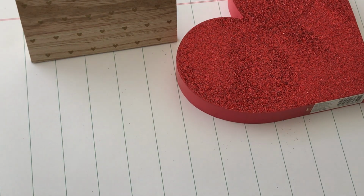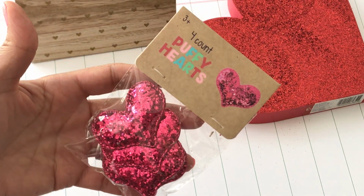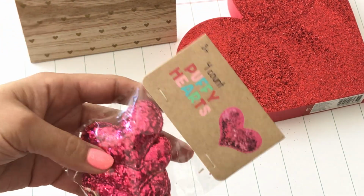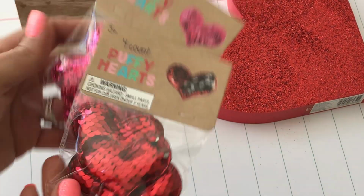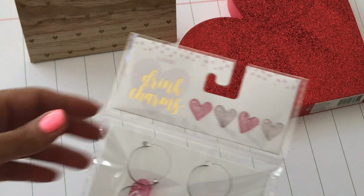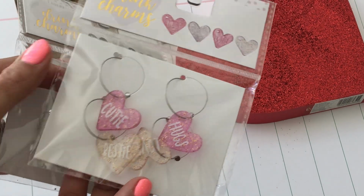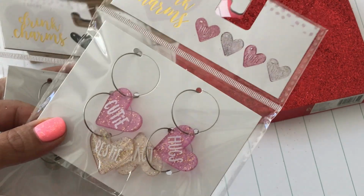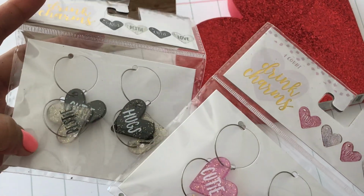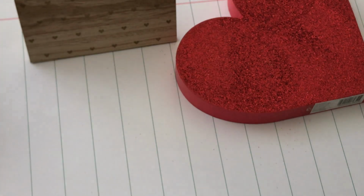Moving along, I did find these puffy hearts, and Armeen had shared these, and I didn't see them the first time I went in, so I was glad to find the puffy hearts in pink. And then I also picked them up in red, really pretty sequins. I did find the drink charms, and I really love these, and you can take them off of the wine charm and put them on your dangles, and they're just super cute. You can put them on paper clips or whatever your heart desires. So I got the pink, and then I also got the black and white clear. Really, really cute, and these were only $1, so great price.